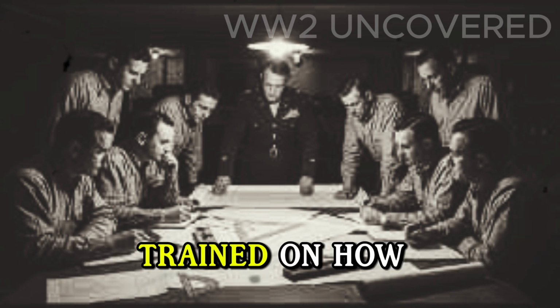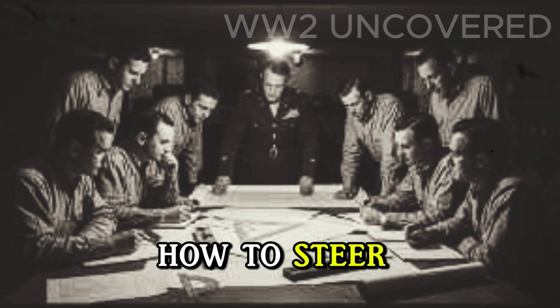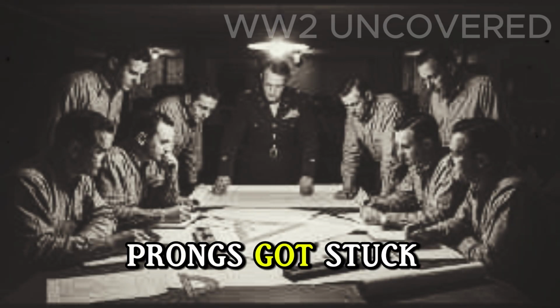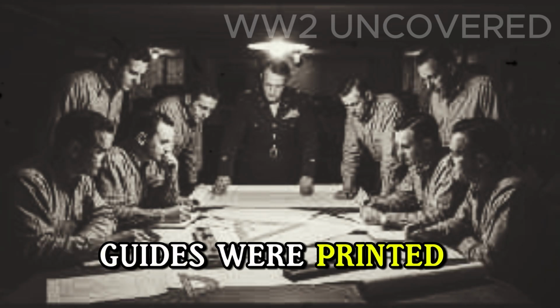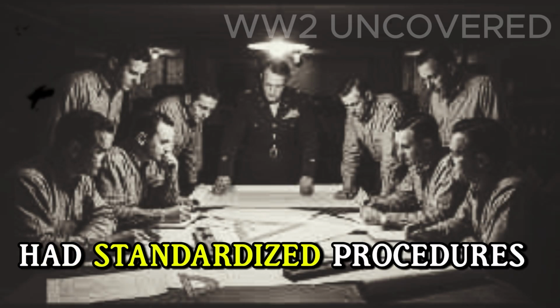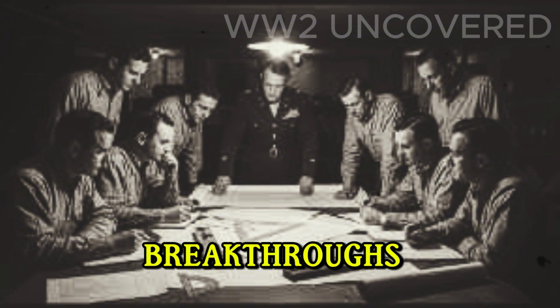New crews were trained on how to approach hedgerows at the optimal angle, how to steer to drive prongs deep without exposing the tank's belly, and how to react when the prongs got stuck. Installation and maintenance guides were printed, copied, and passed from depot to depot. In just days, field logistics hubs had standardized procedures for turning enemy scrap into Allied breakthroughs.